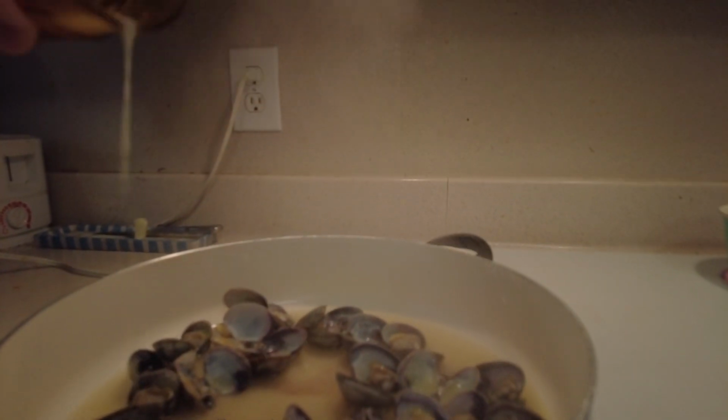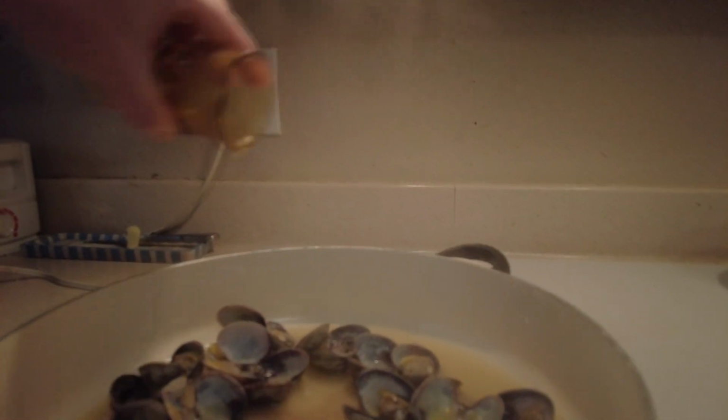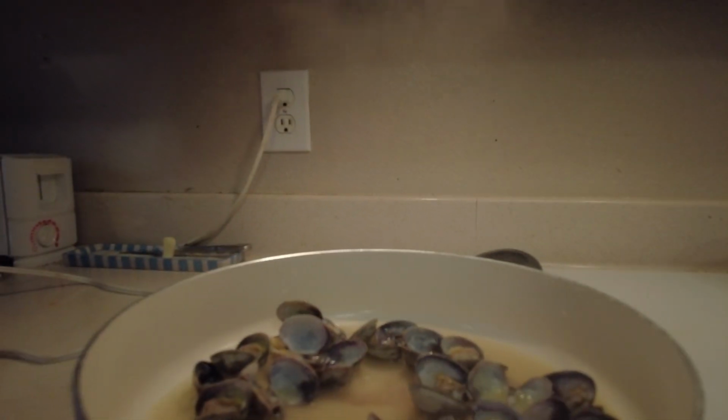Like I say, I'm just going to drizzle a little freshly melted butter. That's probably not even a teaspoon. It's maybe half a teaspoon. I'll just give it that extra little kick there. I put the open steamer clams in 2 nice bowls there. I'm going to pour some of the nectar onto them.